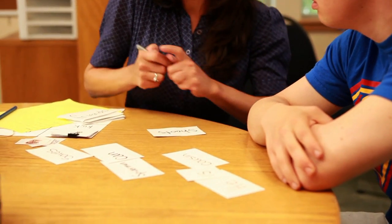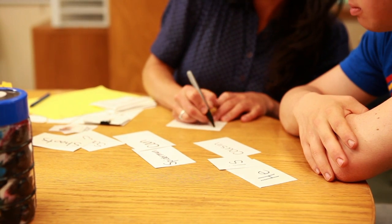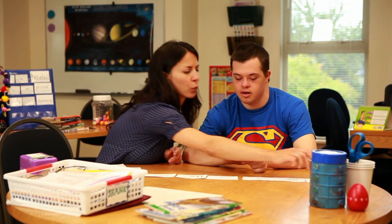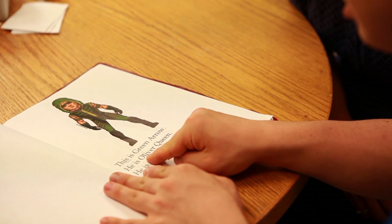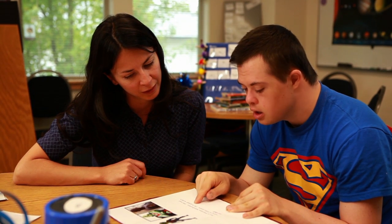When building sentences, keep a stack of blank flashcards near so that you can quickly add new words that your student wants to add to their sentences. Always count the number of words in a sentence and praise the student for making longer and longer sentences. 7-word sentence, buddy. Nice. As an extension, you can have your student type up their sentence and find an image to go with the sentence. Try using humor when you're teaching grammar. Make silly sentences and see if the student can identify why the sentence is silly. This is also a great way to test reading comprehension.